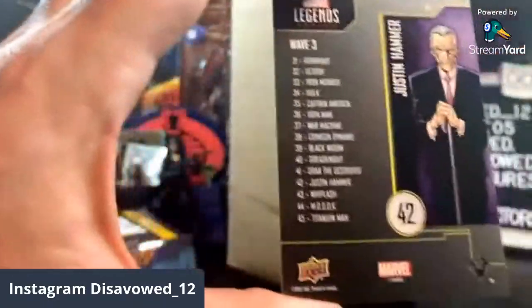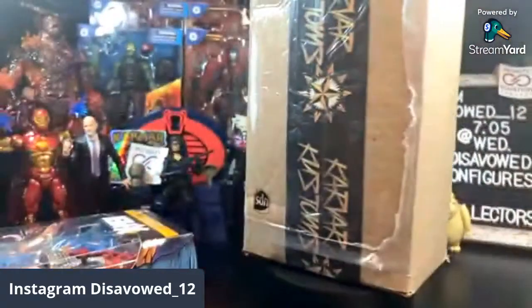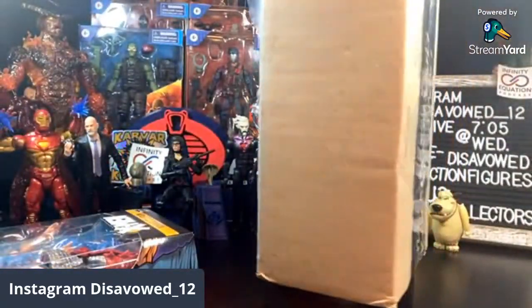Justin Hammer Wave 3 card, number 42. These are all new for me, obviously. And I got these free with the figure. And here's the cool thing.